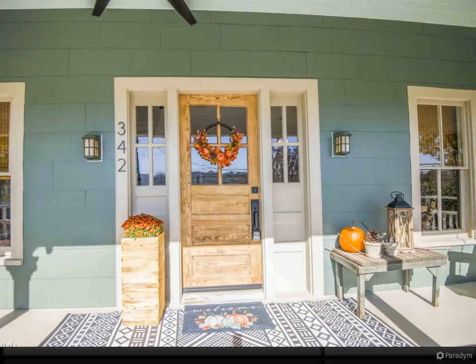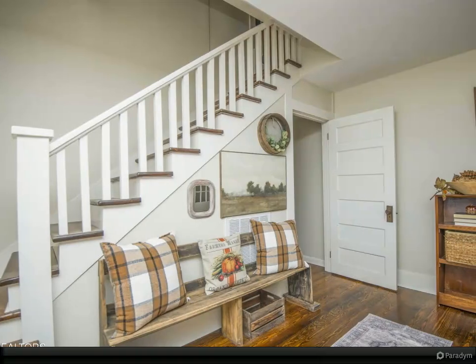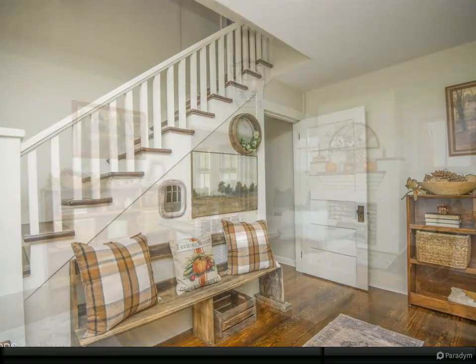Nestled near Aspire Park, antique shops, and grocery, this home could not be in a more ideal location. You won't want to miss this home, and it won't last long.